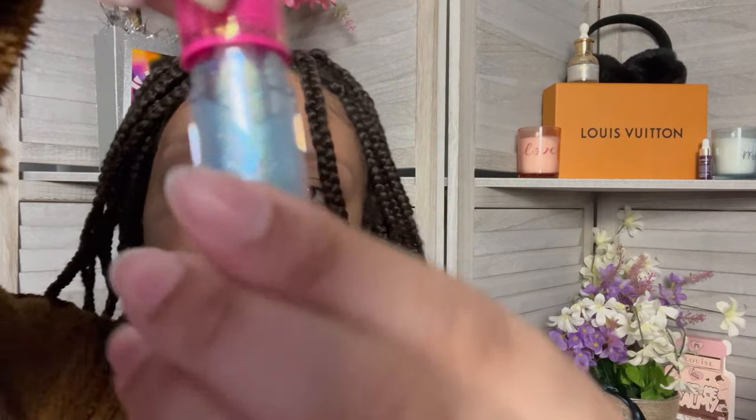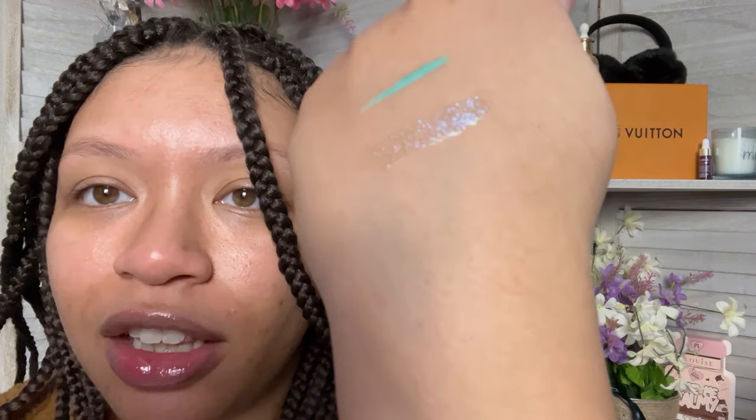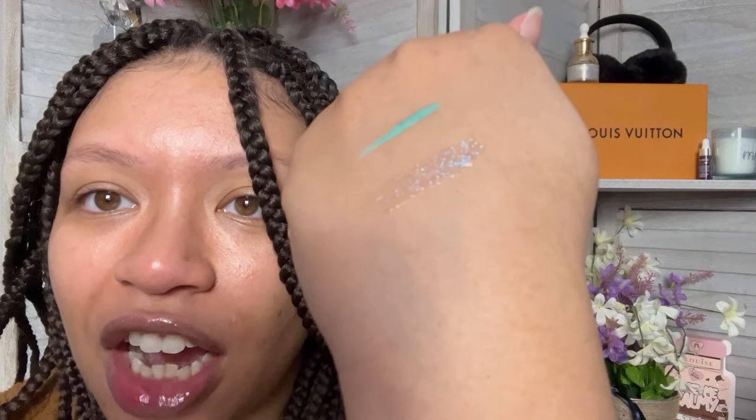Hopefully it has a smell. Ooh, look at that. I don't know why, but that is so satisfying. Ooh, this smells like sugar cookies. Yeah, that smells absolutely amazing. Let's see. Ooh, okay. And you actually get pigment. You get pigment when you put it down. Look at that. Isn't that stunning?